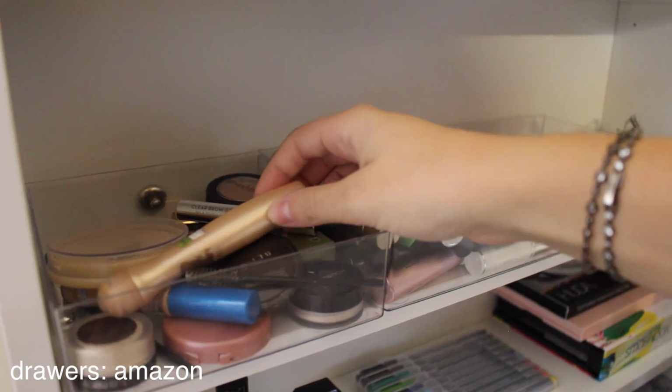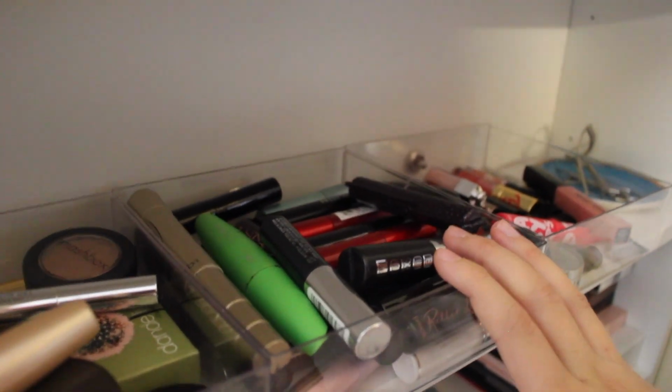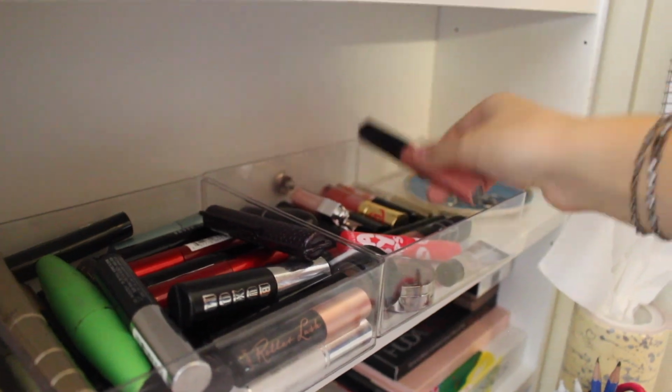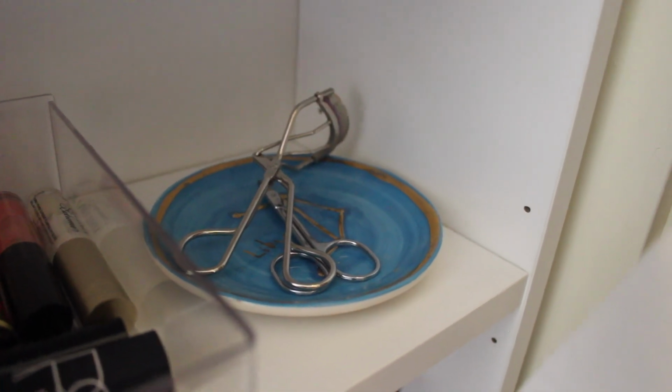So in this drawer I have my face makeup, highlighter, blush, bronzer, brow stuff. And then here is all my mascara. I have a ton of mascara because it's just like my favorite makeup product ever. And then these are all my lip products. And then here I have this little blue and gold tray. It actually says Libra on it, and I keep my eyelash curler and scissors for my brows.